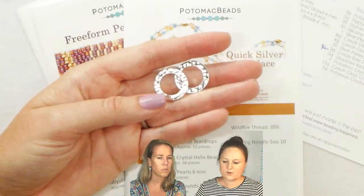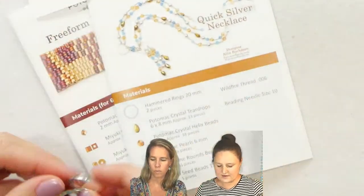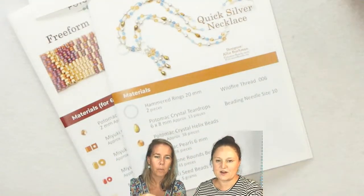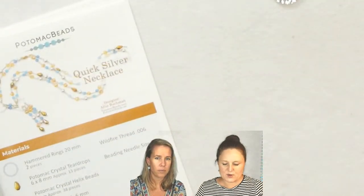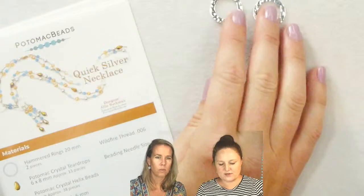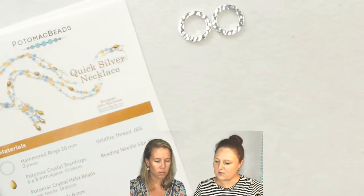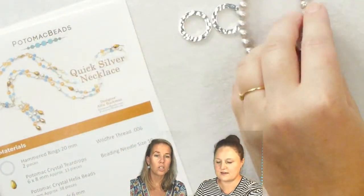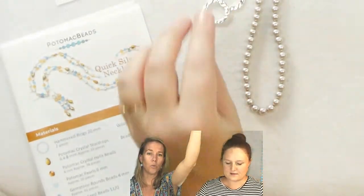So for this quicksilver necklace, let me quickly show the quicksilver necklace. So you've got your hammered rings. And so these are great. We use both of them, but if you want to just use one and save the other one and do something else with it, that's a great idea too. And then you also have these pearls. These are the new Potomac Pearls. And you have a lot of these materials. So when you're looking at it, you have so many materials to give you the opportunity to make more.